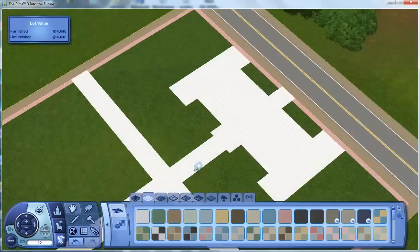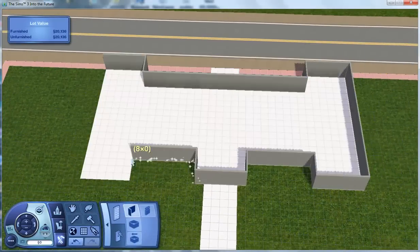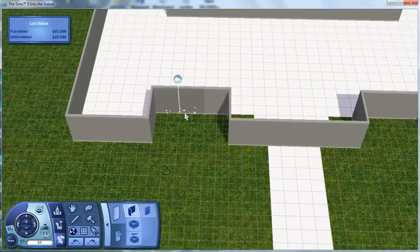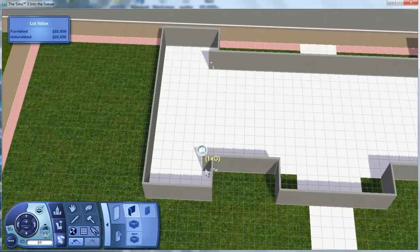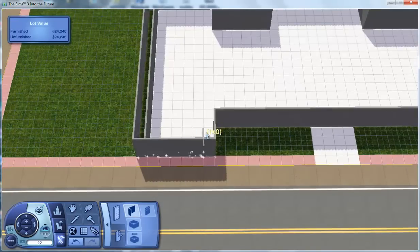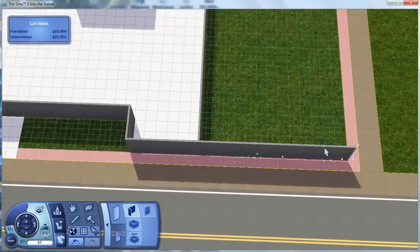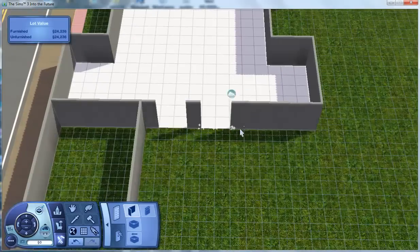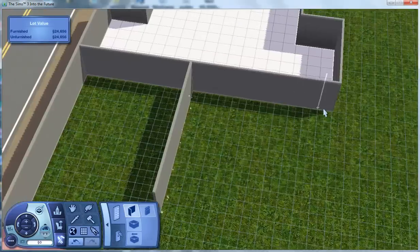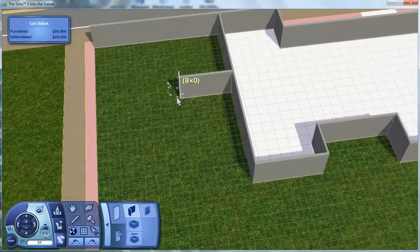So basically the building that we're going to build today is going to be the exterior, I guess, of the school, and the actual school rabbit hole will be placed inside the basement, so you guys cannot see it. You will be able to see the outside in neighborhood view, actually in any view other than basement view. I'm pretty sure you guys will understand later on.